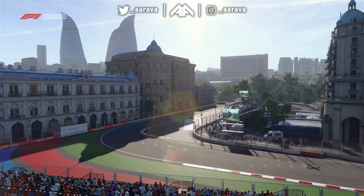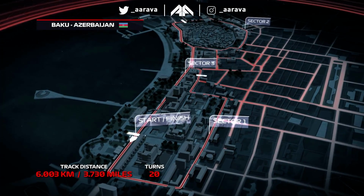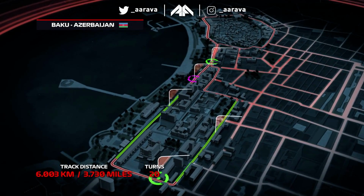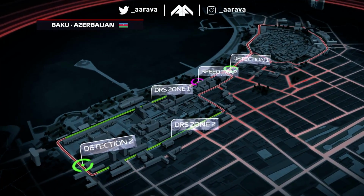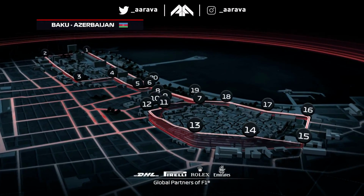Baku City Circuit then, an unpredictable 3.7-mile track around the streets of the Azerbaijan capital. 20 turns for our drivers to navigate today, including the infamous Turn 8, one of the tightest and most challenging corners of the season.